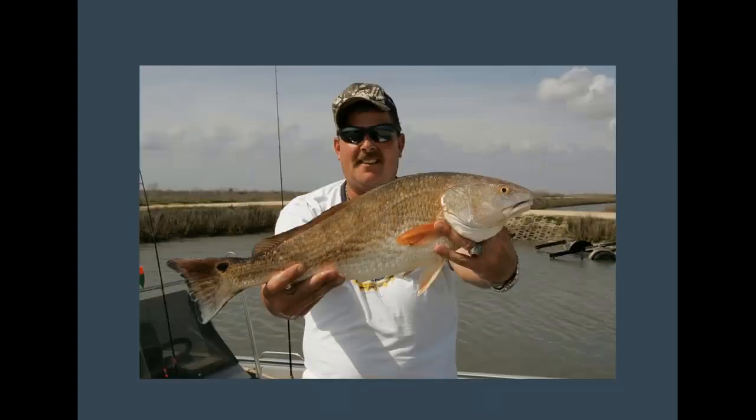Red drum, if you aren't aware, is a popular recreational species all along the Atlantic coast and in the Gulf of Mexico as well. In the early 90s, populations of red drum in South Carolina had declined due to overfishing. So the Department of Natural Resources began a stock enhancement program to serve as an alternative to restrictive management, to try to increase the population of red drum so more recreational fishermen had more fish that they could capture.